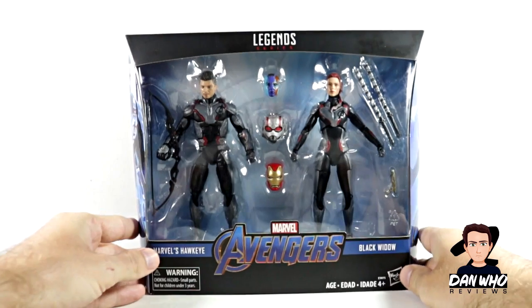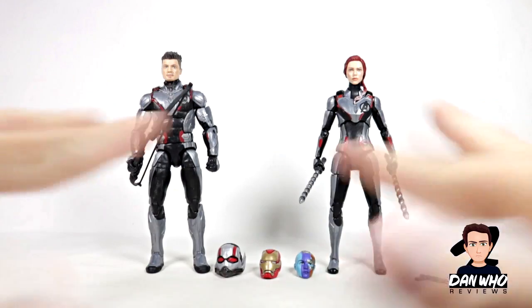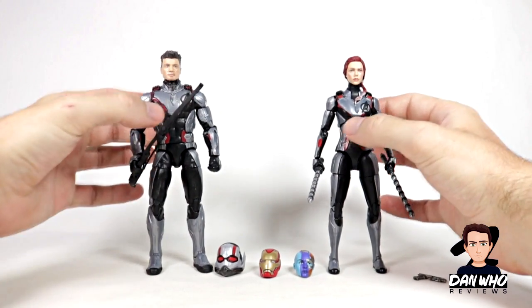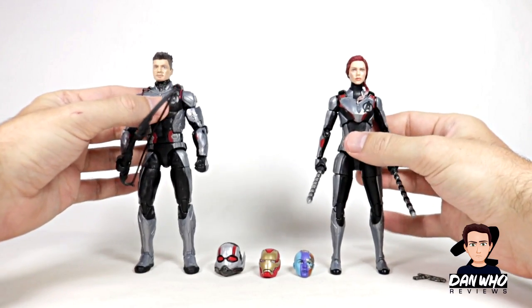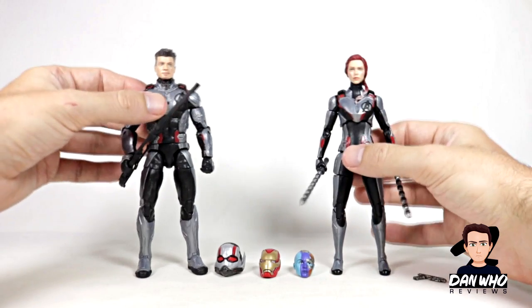So, as always, I rambled far too much. Let's get these figures open. And here we have everything out of the box, and I've just had a little mess around with these, and, as I always say, they are much better in person than they first appear. Plenty of articulation, which I'll get into in a minute, but the suits just look great.